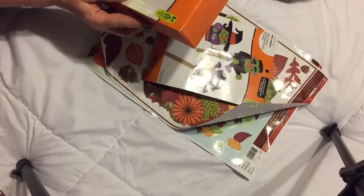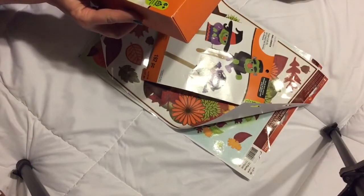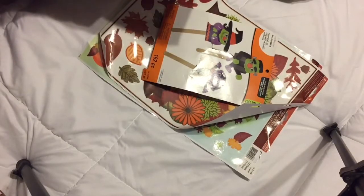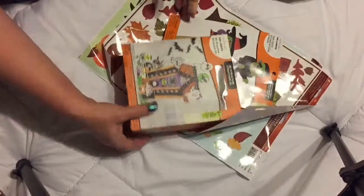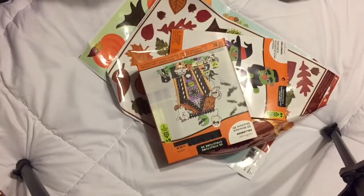What is this? 3D structure. Looks like this might be felt itself. Doesn't really say. Foam. Yep, foam, not felt. I'm sorry. Yeah, that's kind of cute, though. Regularly $9.99. Crazy.